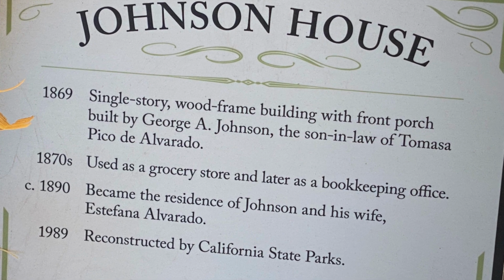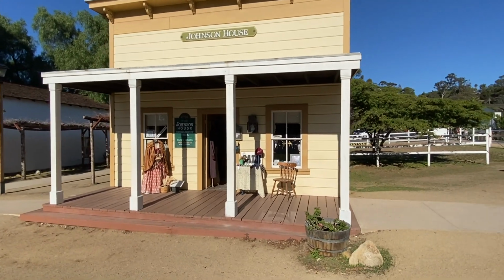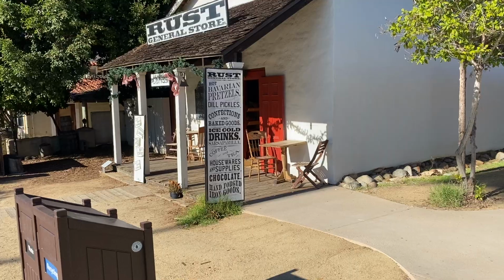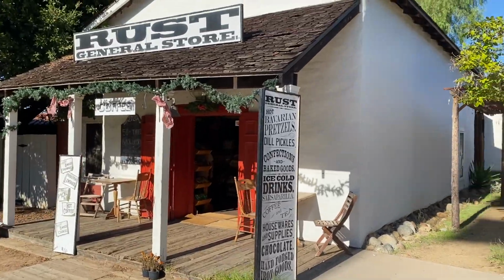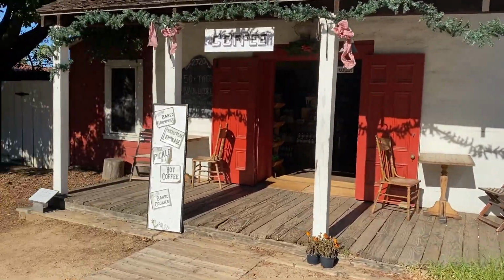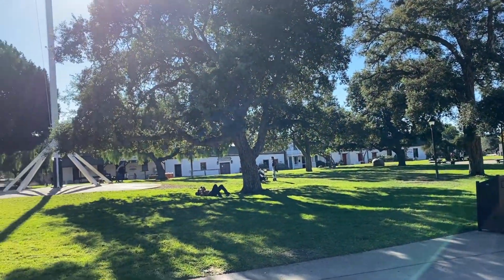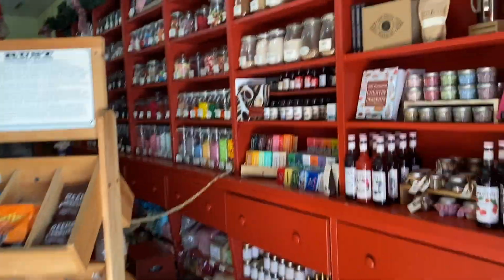All of them had little signs, but they were all recreated. This was a fine goods store. They had a sign up, no cameras inside, so I can't walk you through that one. But this next one is a general store. I took a quick little peek through here. They sell a bunch of candy and stuff. It was an old small town. There was a big boom in the 1850s or so in San Diego, and then it died off. But in old San Diego, there wasn't a whole lot there.